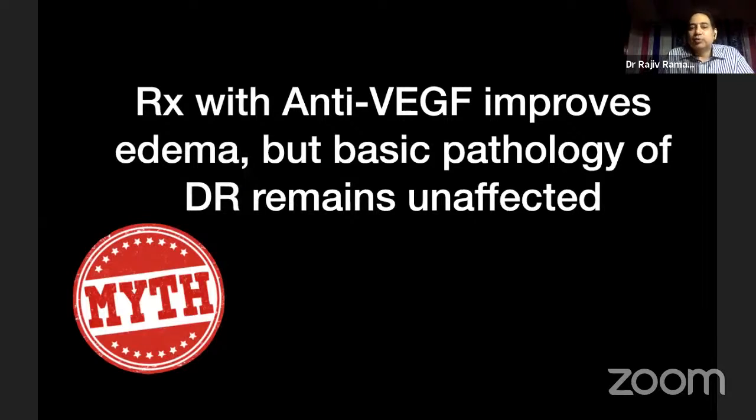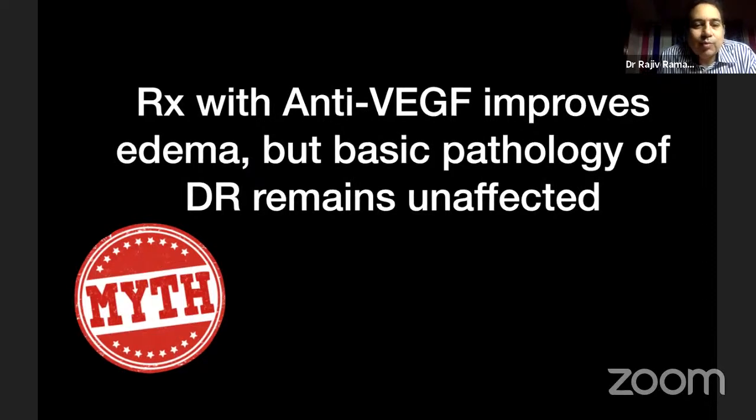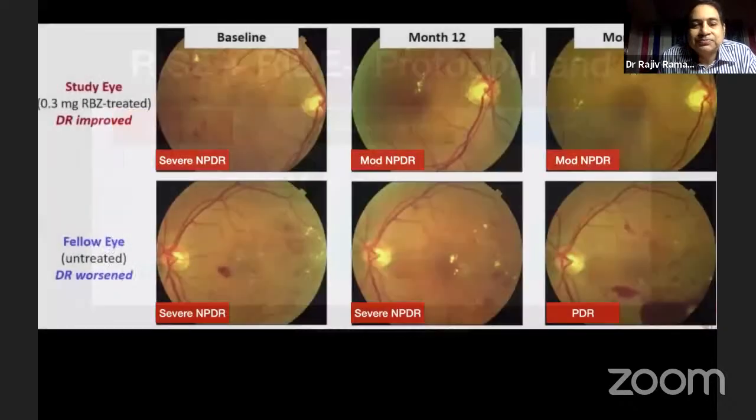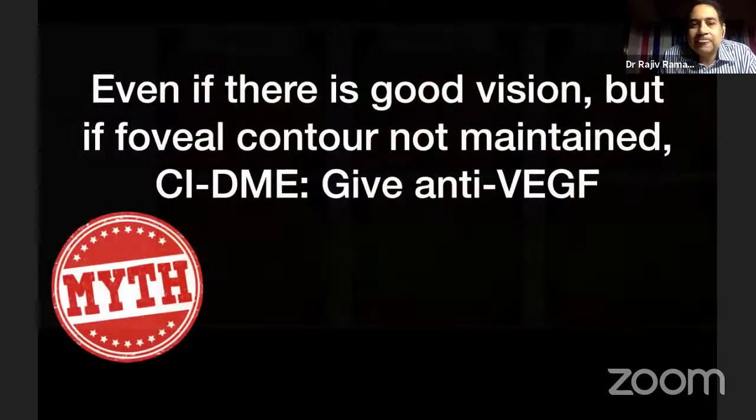Treatment with anti-VEGF improves edema, but the basic pathology of diabetic retinopathy remains unaffected. And now actually across many trials, RISE, RIDE, Protocol I, all of them have shown that it also reduces this. There is a two-step improvement in retinopathy levels, and that's maximum seen in patients who have moderate to severe NPDR. So it does change the pathology to some extent. This is just an example of patients where the fellow eye was not treated, which continued to worsen. And those who were treated for DME, you see there is a stabilization of the level of retinopathy.